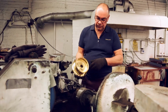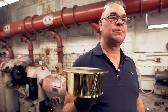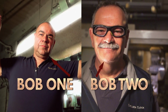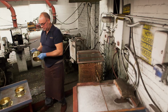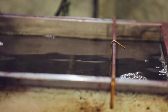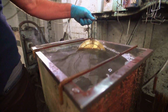The case is then sent here for cleaning. We're gonna clean your clock. How was that? Perfect, Bob. Yep, his name is Bob, too, which is confusing for us, but not for Bob. Bob buffs the brass using this wheel, then soaks it in an ultrasonic bath. That is a tank of liquid flooded with high-frequency sound waves which create a scrubbing brush action within the fluid. So it thoroughly cleans the brass and removes any imperfections.